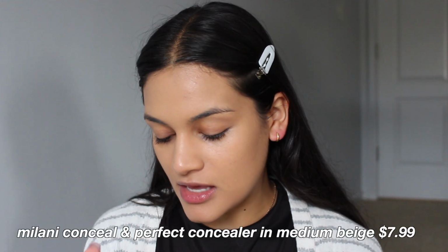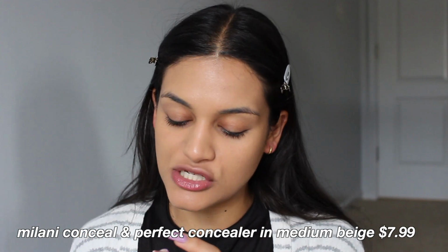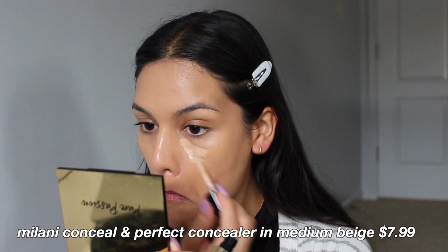So doesn't that look really pretty on the skin? It has a really nice coverage to it. It leaves a little bit of a natural glow, but I definitely think those of you with oily and dry skin would like this foundation. And then I have the Conceal and Perfect Longwear Concealer, and for this one I'm using the shade Medium Beige.